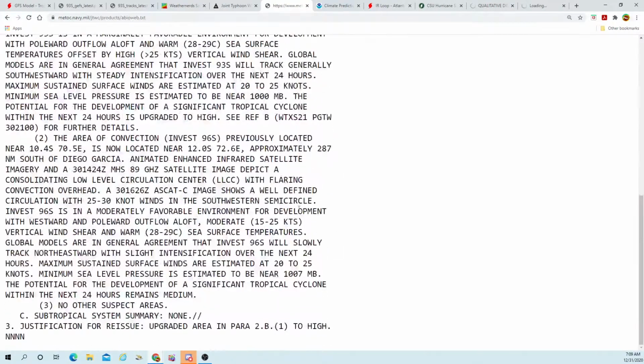The second, Invest 96S, previously located near 10.4 degrees south, 70.5 degrees east, is now located near 12 degrees south, 72.6 degrees east, approximately 287 nautical miles to the south of Diego Garcia. Animated enhanced infrared satellite imagery and an 89 gigahertz satellite image depict a consolidating low-level circulation center with flaring convection overhead. The image shows a well-defined circulation with 25 to 30 knot winds in the southwestern semicircle.